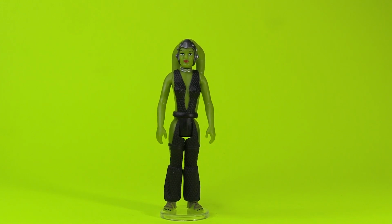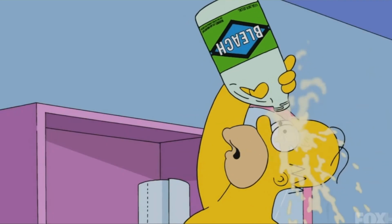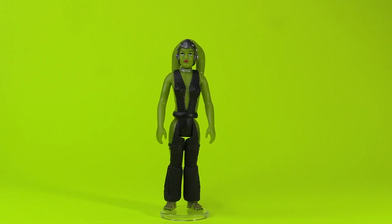So fun fact for you, I was doing a bit of research into the Oola character, and it turns out that Oola is in fact the name of a plus-size lingerie company. So having taken a quick peek at that website, I now need some bleach for my eyes after seeing some of those models, and that's models in air quotes.